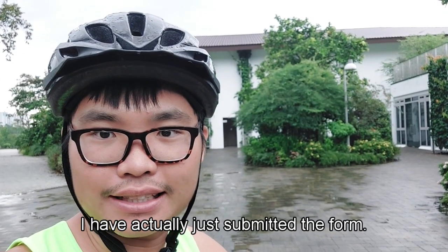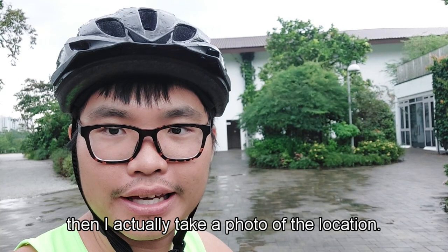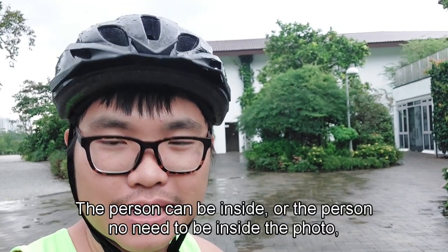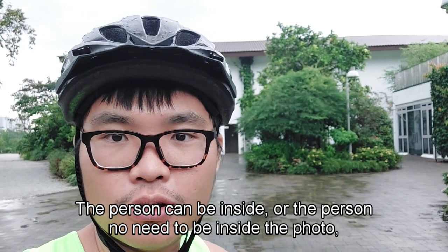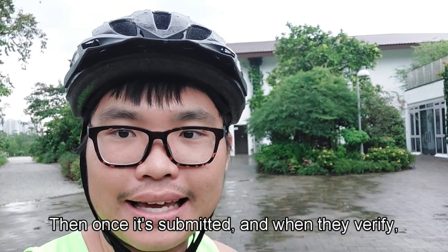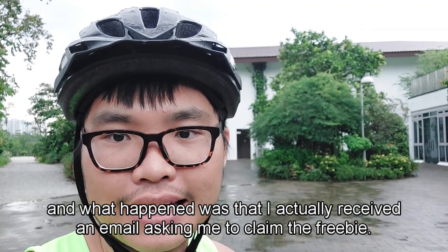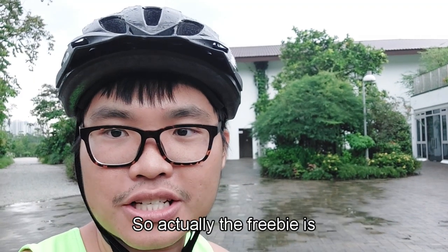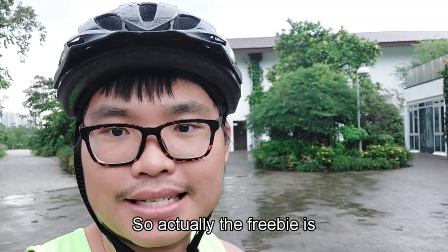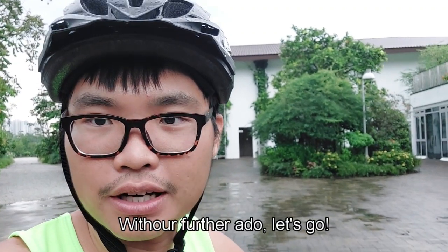I have just submitted the form. Basically, when I cycled to the Jurong Lake Gardens, I took a photo of the location. The person can be inside the photo or doesn't need to be. Then you fill in the details, for example your name, your email, etc. Once it's submitted and they verify, I received an email asking me to claim the freebie. The freebie is that I need to go to the Lakeside station to claim the Mr. Bean. Without further ado, let's go.